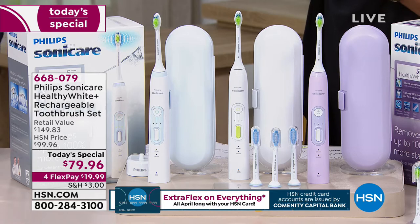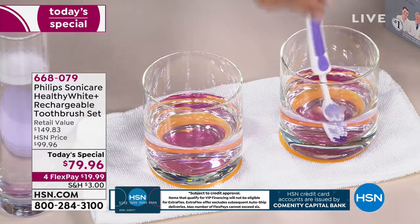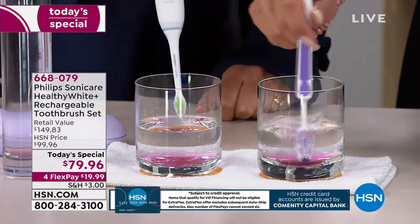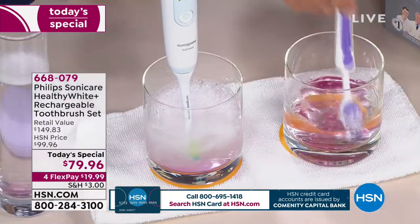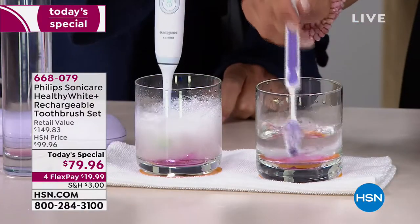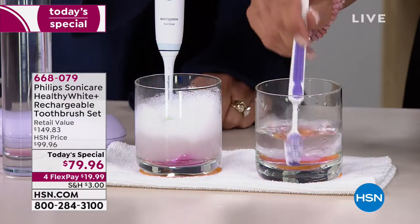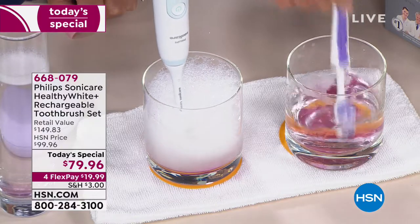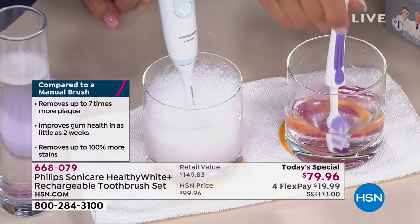So we'll show you right here. Just to give you a bit of a visual, go ahead and brush away. First and foremost, if you are using just a standard toothbrush versus a Philips Sonicare, look at the difference. You'll notice that Suzanne can move all day long. I've got my own little tornado happening over here, but you'll also notice that it is vibrating and giving that sonic technology in the areas where the toothbrush is not even touching. In fact, I'm not even moving the toothbrush. What it would take Suzanne an entire month to do, I'm able to do in 2 minutes.